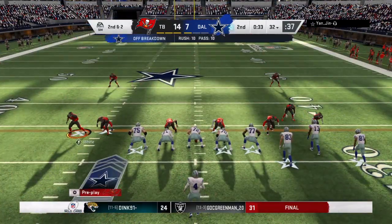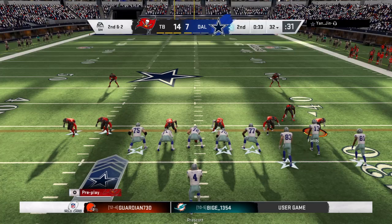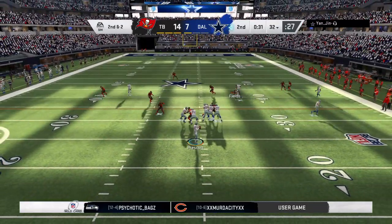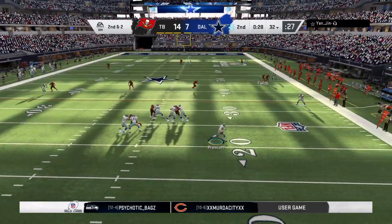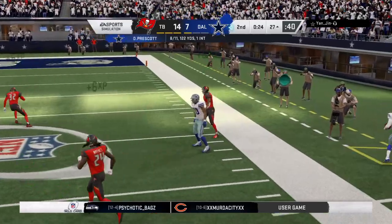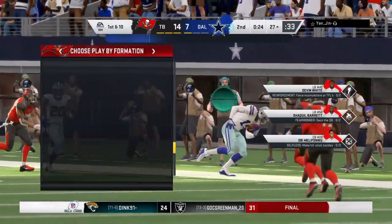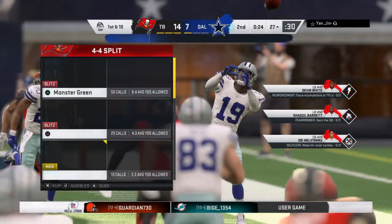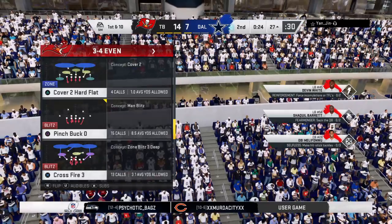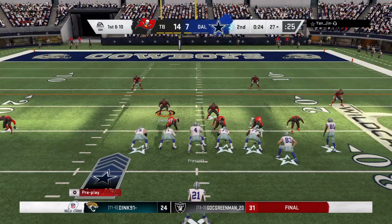Facing a 2nd and 2 after that last catch, good for 8 yards. Now Prescott, eluding the pressure right, letting one fly deep for Coop. And that's caught inside the 30, and all the way down to the 27. A big play there just before halftime. 41 yards. So now then, the big play has them all the way inside the 30, 1st and 10.